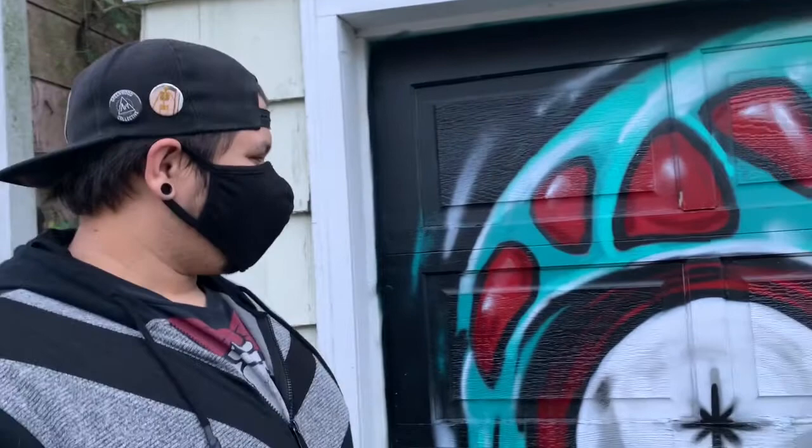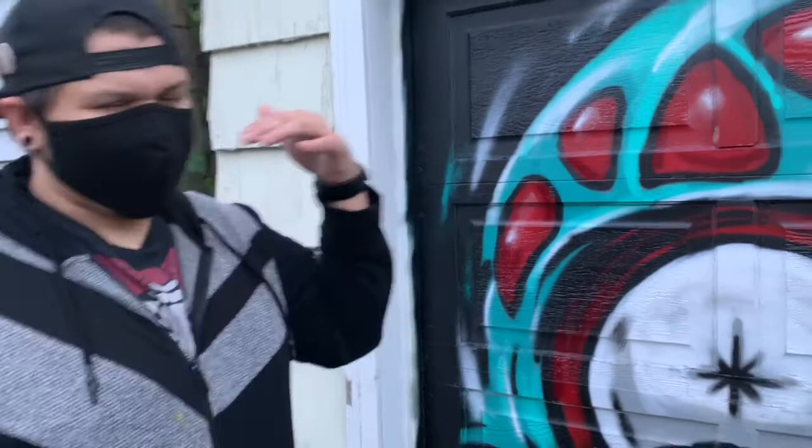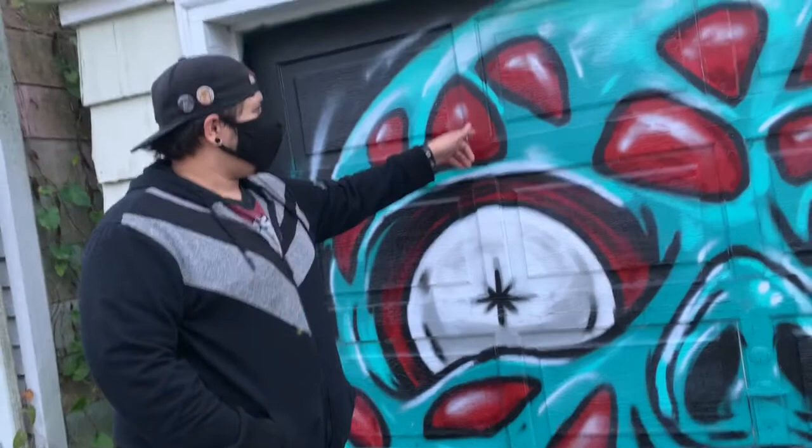So yeah, the aliens actually have this exposed skin, and it's kind of supposed to look like muscle tissue. So that's where I did these highlights. And I used a glossier spray paint to give it that kind of texture.